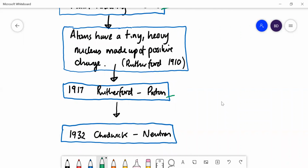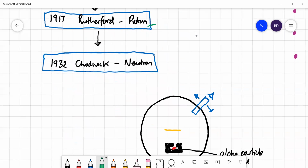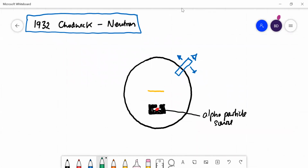Okay, so let's talk about the experiment that Rutherford did. So here's the apparatus that he used. There was a vacuum in here, so you've got to suck all the air out of it, otherwise the air would mess things up. And he had an alpha particle source in a lead box there.